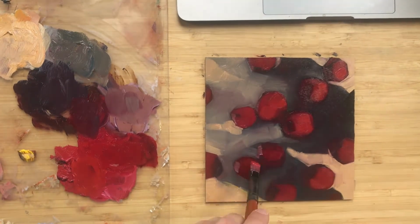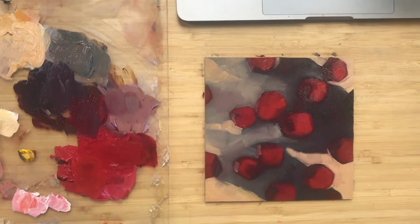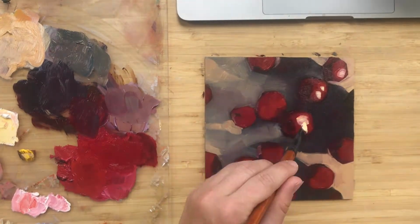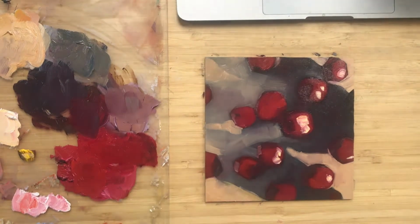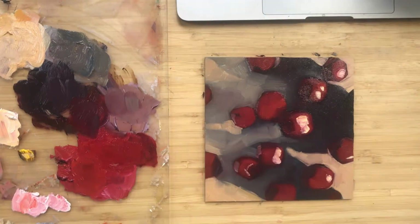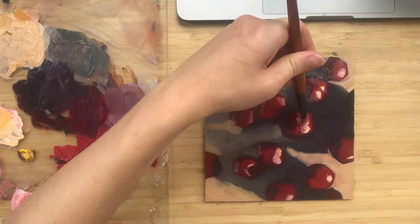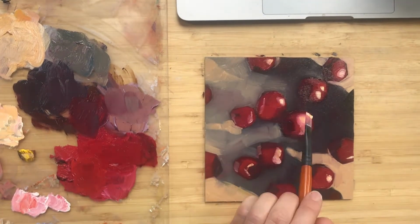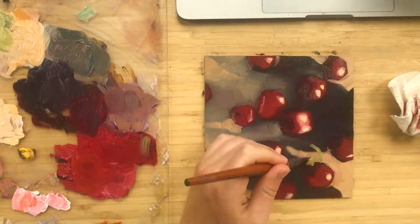This is something that I didn't know about painting for a long time. This idea of having warm light and cool shadows, or cool light and warm shadows, basically the temperature of the light and the temperature of the shadows should be opposite, so that you have a nice contrast. It seems to create really cool visual interest in your pictures. It helps make really beautiful images.